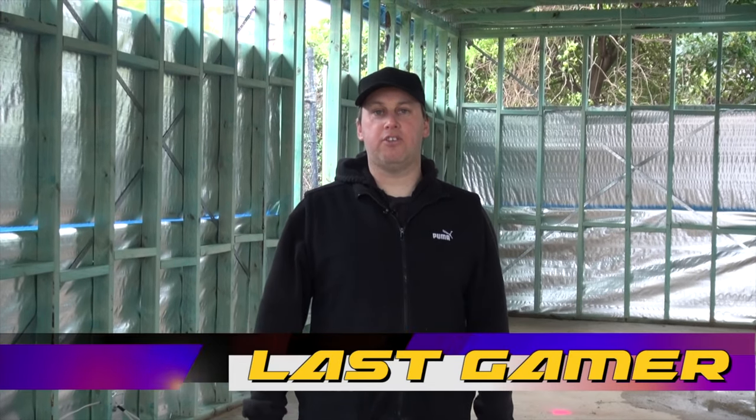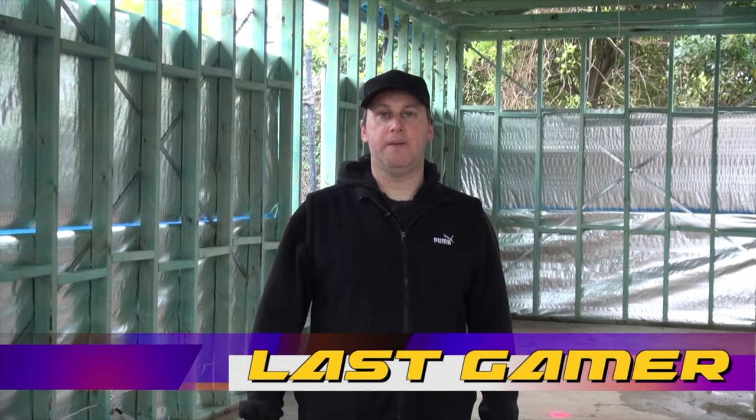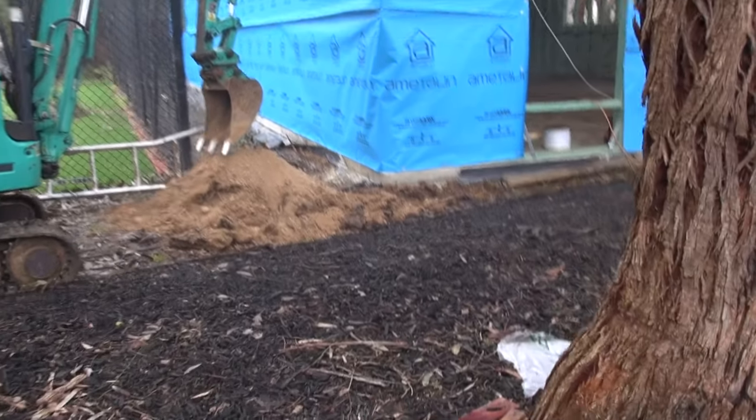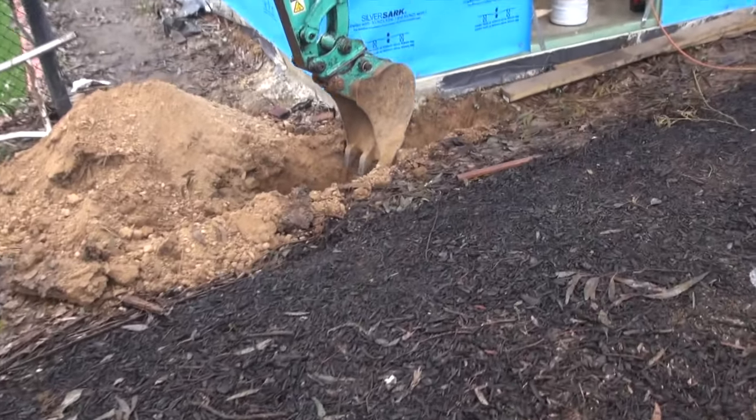This is just a quick one, just to give you an update because I haven't done one for a while. We're currently in the arcade room and the arcade room's going along quite well. It's in the frame stage. You'll probably hear some noise in the background. Just got some leveling going on outside the arcade room. It's at frame stage at the moment.